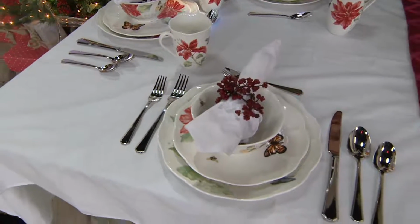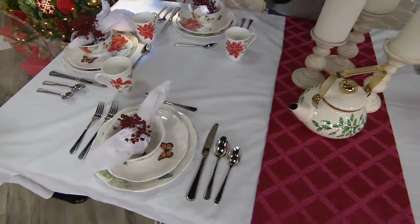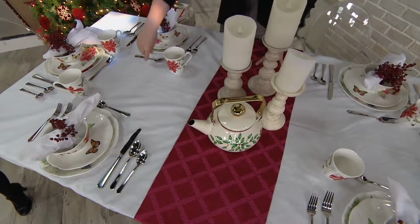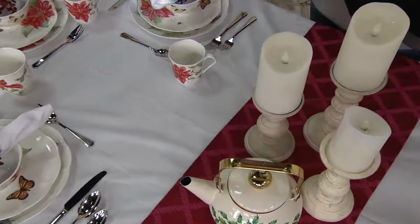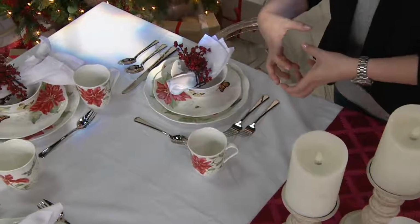Little poinsettia pattern on the table. Isn't it pretty? Loving the runner too. I mean, all of the table pieces that you're seeing are from Lenox. The salad fork goes up top. Yes. Salad fork on the outside and dinner fork on the inside. Remember, if you think, well, I don't know the rules about flatware, you eat from the outside in. You are right.